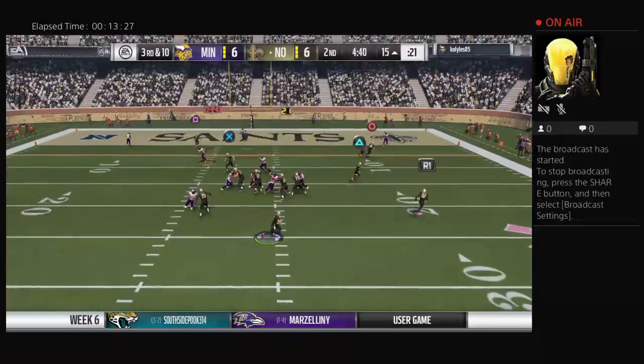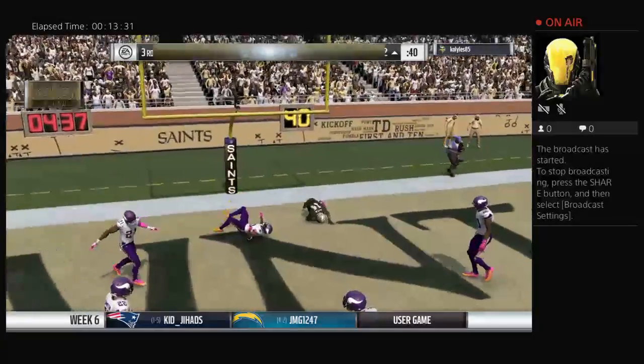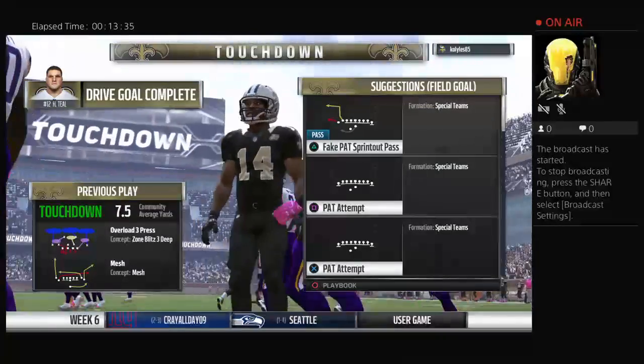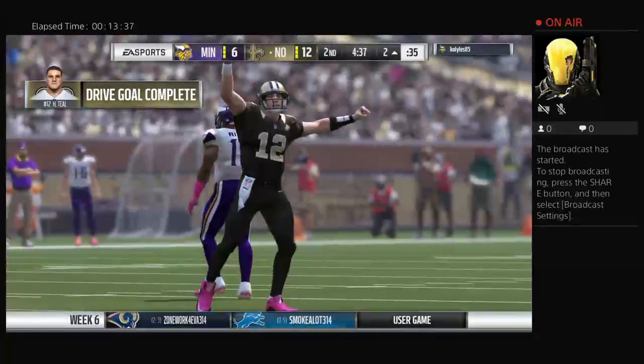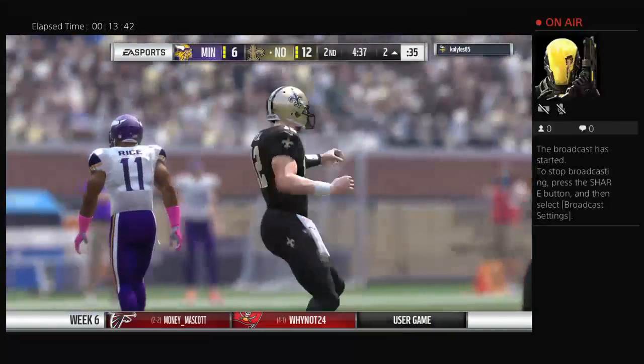Now back to throw. Now a battle for the football, and it's caught. It's a touchdown. Their dangerous wide receiver with an acrobatic catch. And the Saints have taken the lead.